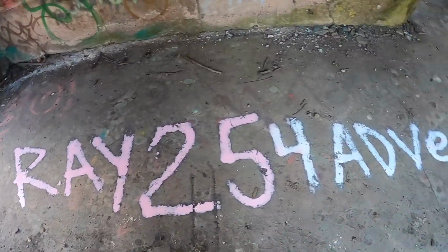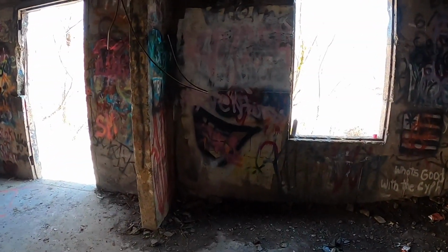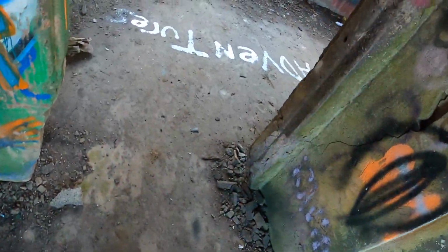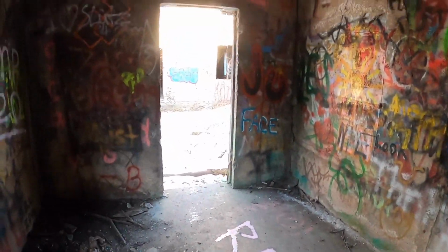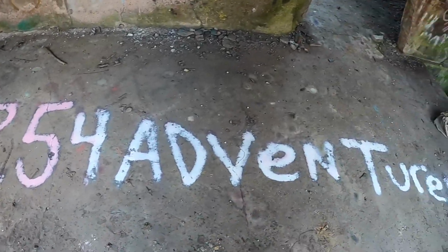I ain't the best graffitier, but we got our name in here. So that was cool. I actually started off over here. It wasn't going too well on this little wall here. So I took it back over here, and everybody's gotta walk in through the entrance here, through the side, and see this RAID 254 Adventures.